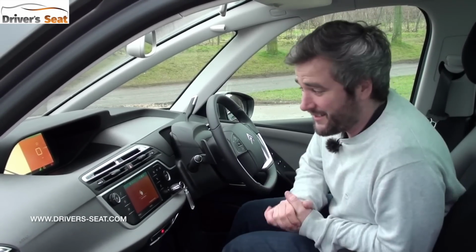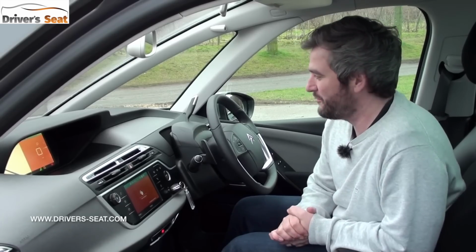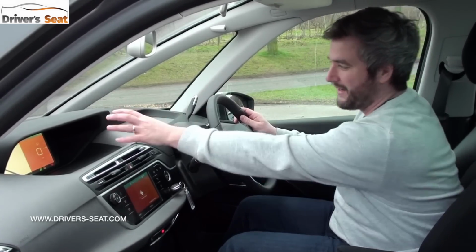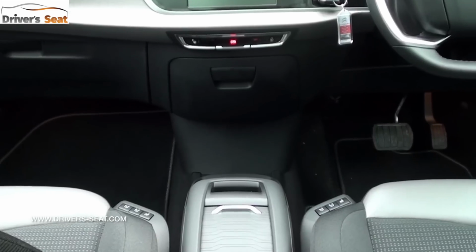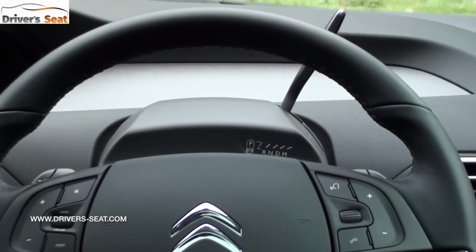But in here, this could split opinion even more than the outside looks. It's totally different, it's unique. There's no traditional instrument binnacle for me to sit and see my speed. It's over here in digital on this 12-inch panoramic screen. There's no gear lever in the middle. This is up on this wand on the steering column.